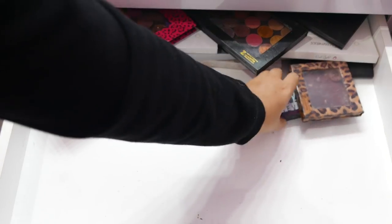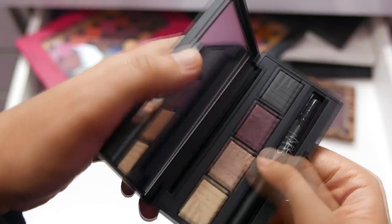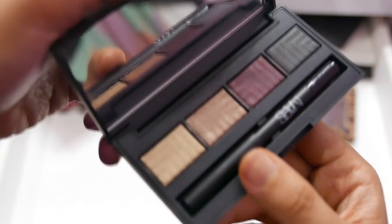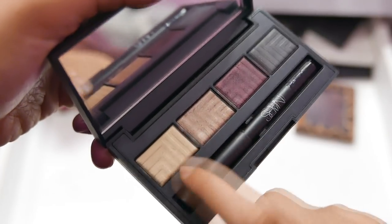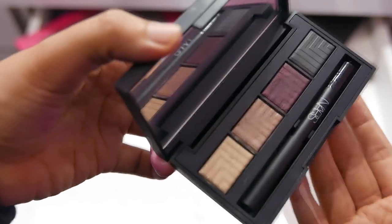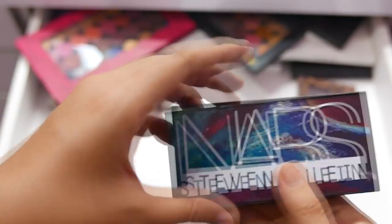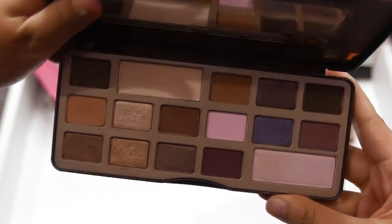Sehubungan dengan itu, I bought the, from the same collection, dia punya eyeshadow palette ni, apa ni? NARS punya yang boleh pakai dry and boleh pakai wet. Kalau pakai wet, katanya lagi pigmented. Honestly, I don't think that they are so mind-blowing or anything. So, sekian.